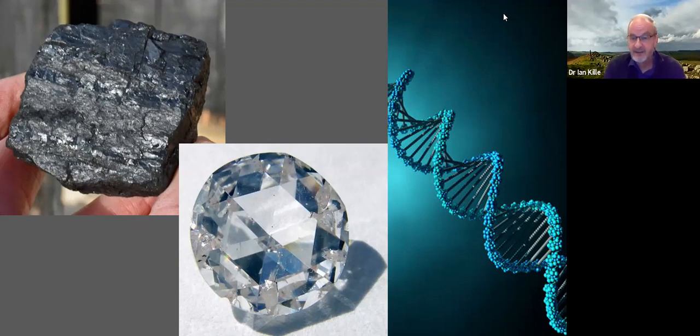Now, silicon, if we could have the next slide, please, has a similar ability. Not only in its raw metallic form, but once it's mixed with other elements, it produces all sorts of fantastic and complex minerals.